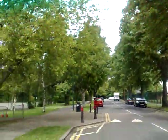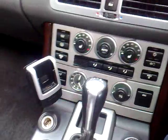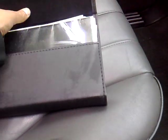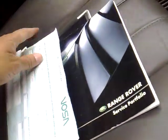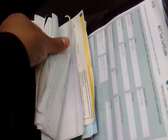Remember, this vehicle does also have numerous stamps from Land Rover themselves, which will all be documented in the autoemotional.com advert. But very briefly, flicking through the Land Rover service portfolio, you'll see multiple stamps and dates, which of course again will be stamped up, MOT till January 2010, and lots of bills for the vehicle showing it's always been well taken care of, as well as manuals for the operation of the vehicle itself.